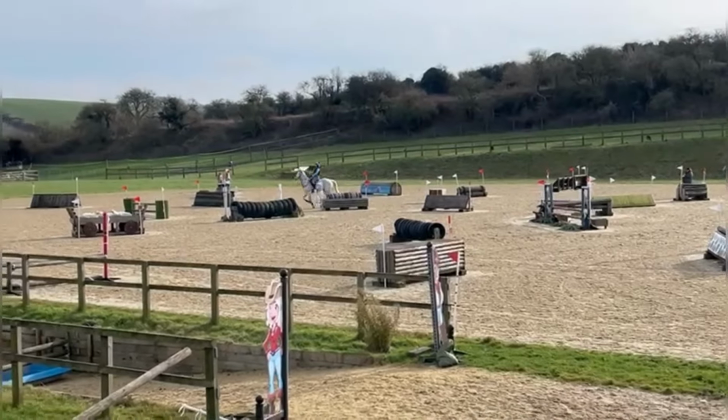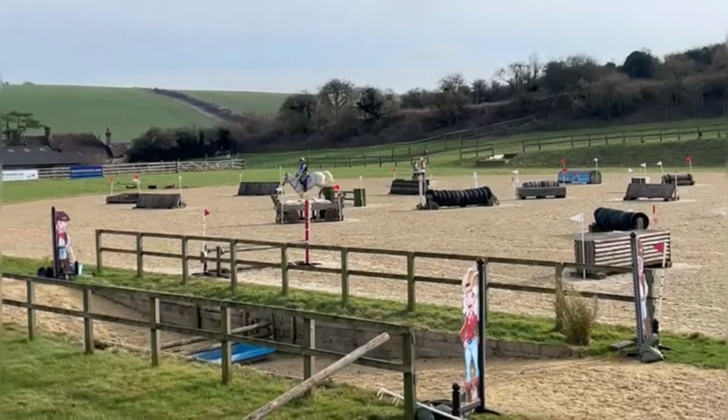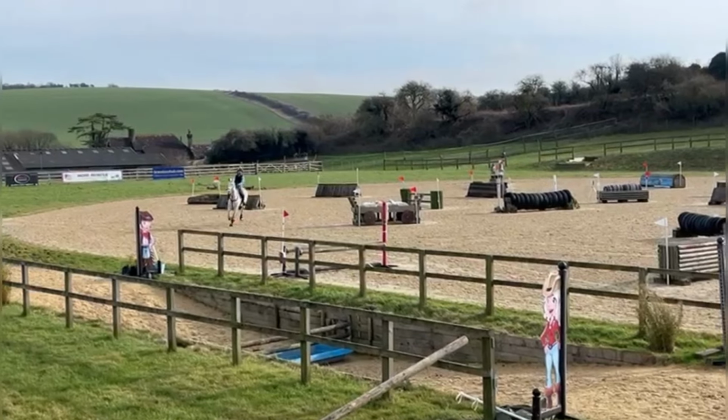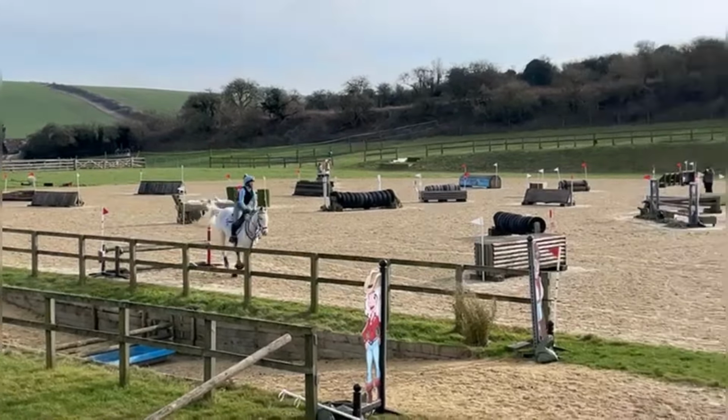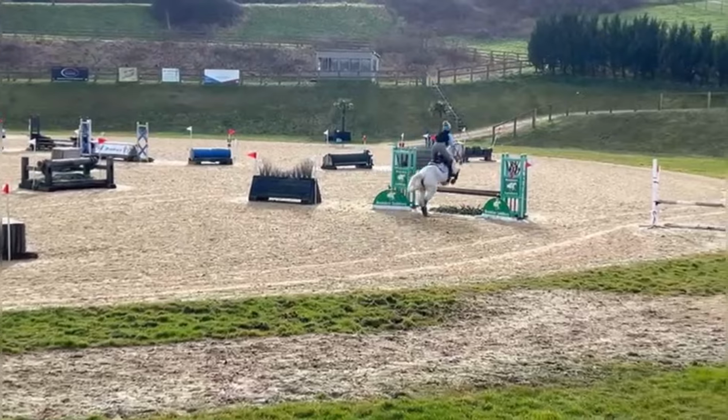Hi all, I thought I'd come back in this round with a voiceover. Please let me know if you actually like this or you'd prefer not to hear me talk through the round, but anyway, here we are. So over fence one and two nicely. Just a really nice roll and canter to three.